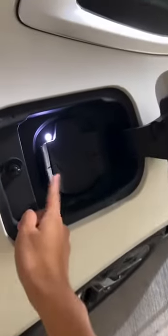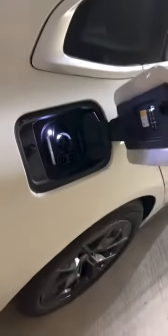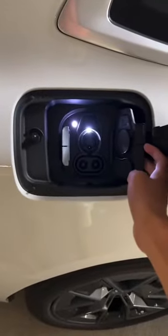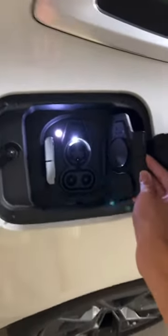There we go. There's the charger with the level 1, 2, and 3 capabilities. There's your diagram that tells you how to read this light. So, there we go. And that's about it for this i4.